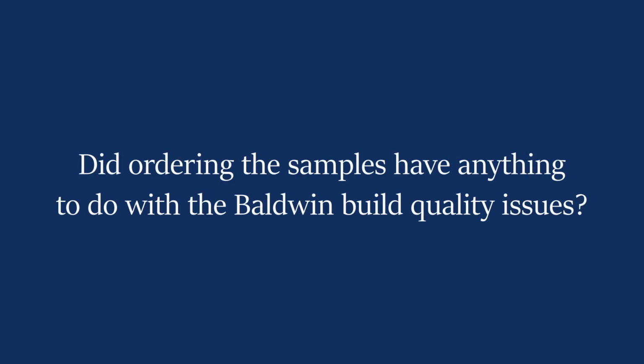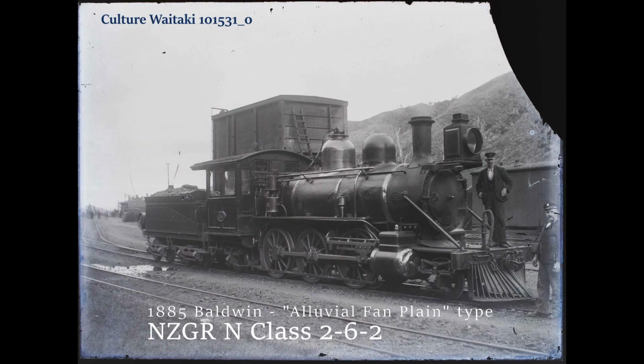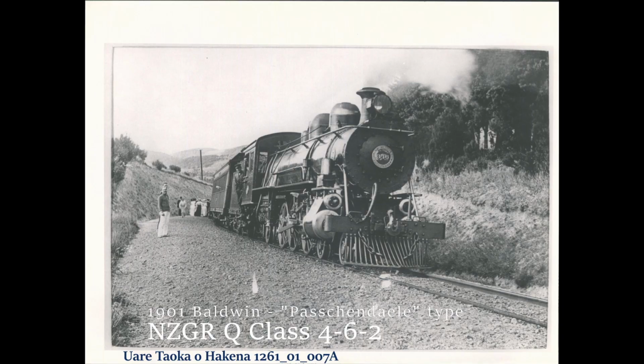Was getting sample locomotives something to do with the BALDWIN build quality issue? It could have been. BALDWIN did have issues with their frames, at least in a New Zealand context. The N-Class, for instance, not unknown to break a frame. The Q-Class, the entire class of locomotives, had frame issues. The 1898 and 1901s as well.